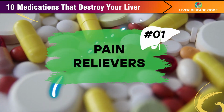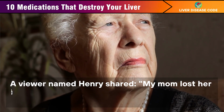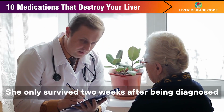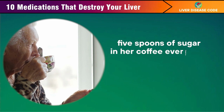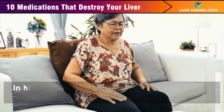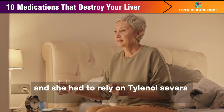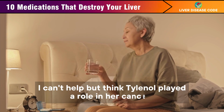Now let's start with the first medicine, pain relievers. A viewer named Henry shared, "My mom lost her battle to liver cancer just a week before her 70th birthday. She only survived 2 weeks after being diagnosed. Her diet was terrible. Lots of junk food, plus 5 spoons of sugar in her coffee every day. And she smoked red cigarettes for years. In hindsight, she was always complaining about pain on the right side of her abdomen near the ribs, and she had to rely on Tylenol several times a day for relief. I can't help but think Tylenol played a role in her cancer."